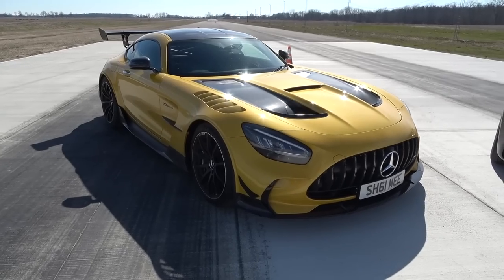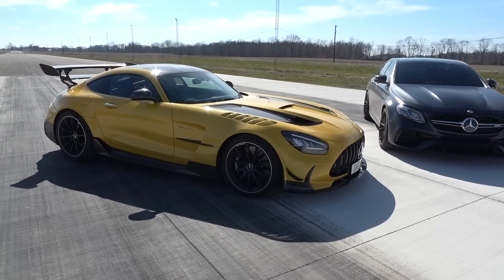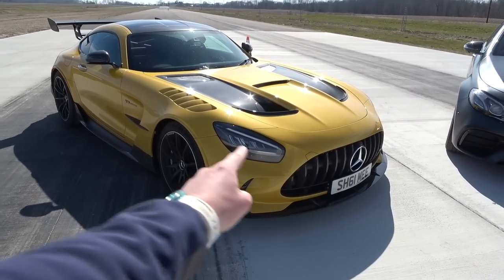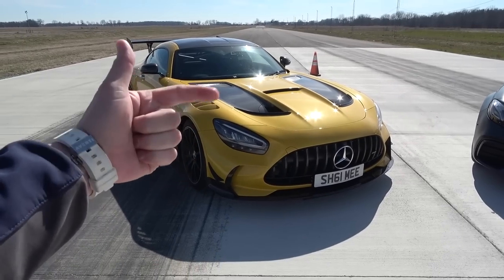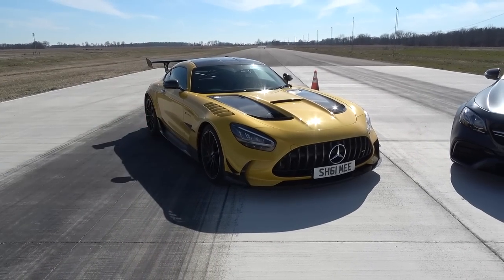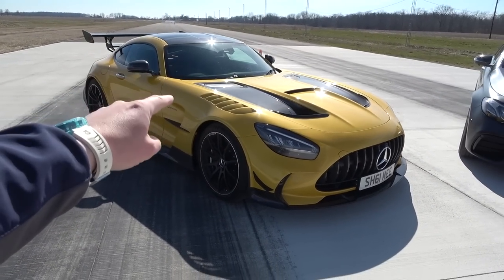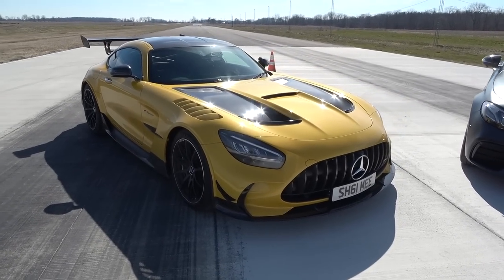Let's have a very quick run through of the cars because they are very different, but still in some ways quite similar. The GT Black Series is of course my car from the UK, hence the plates and being right-hand drive. It's been on a bit of a global tour all around Europe, out to the Middle East, and 12,000 miles so far here in the United States, which I think makes this one of, if not the highest mileage customer-owned GT Black Series in the world.